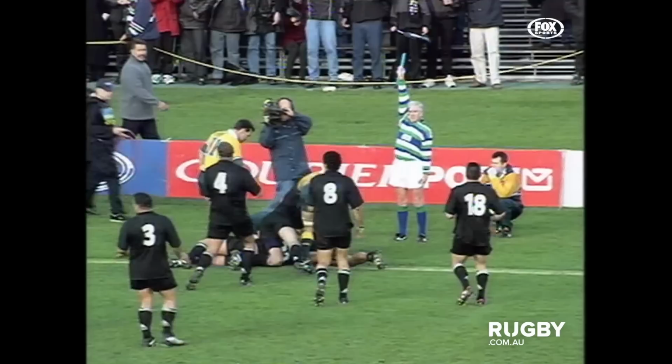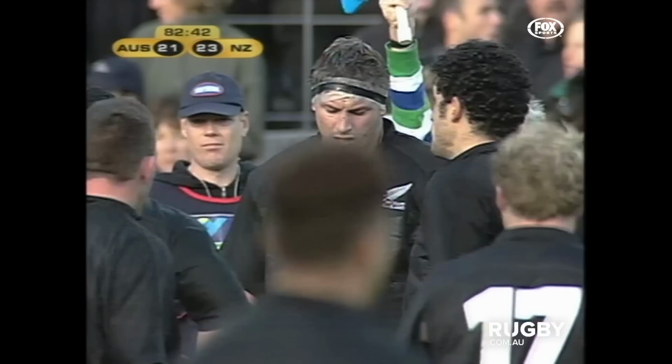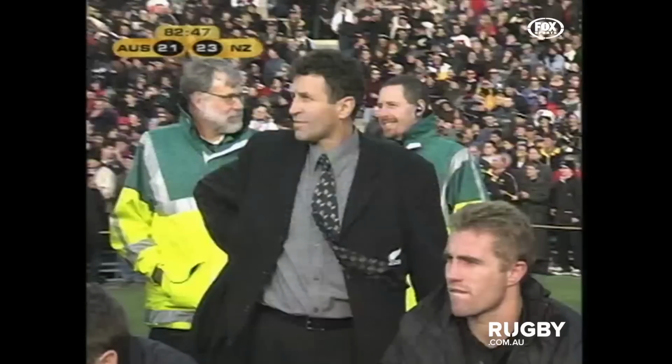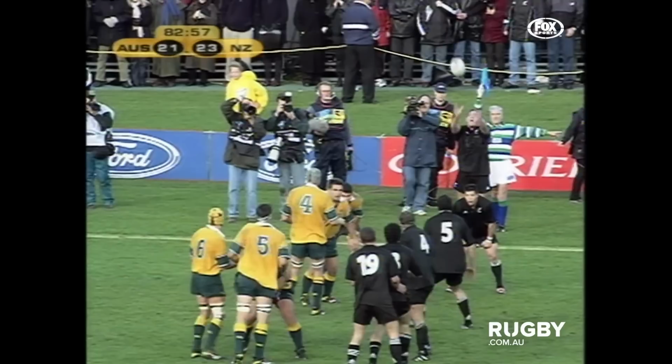Todd Blackadder asking for full time. Interesting. The Wallabies taking a short kick, but paying the price. New Zealand defence gathered, drew them into touch, meaning New Zealand throw to the line-out. Wayne Smith, he's come all the way down. 1 minute to go. Don't have a heart attack, Wayne. What a moment this is. Big throw for Mark Hammett.